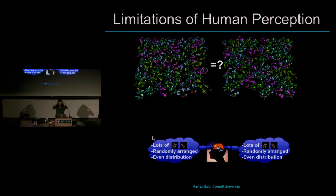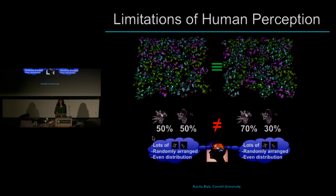Okay. It turns out, and I'm sure the ones who didn't raise it, well, we ran a study and yes, people do agree with that. It turns out that in fact, that's not the case. We have a 50-50 distribution of the two potted plants on one side and 70-30, and they're just not good. When I look at these images, it's not like I know them better because I spend a lot of time with them. We're not good at judging these kinds of ratios as human beings.